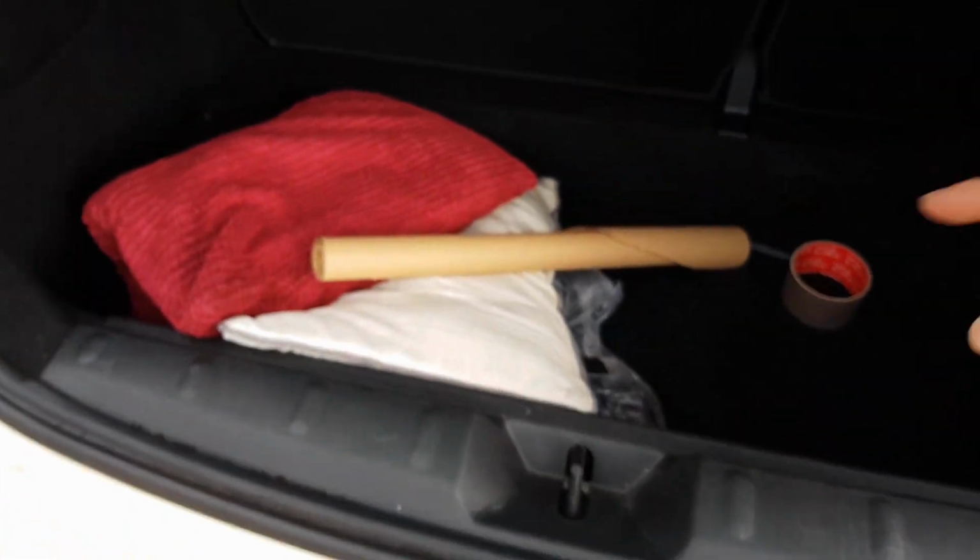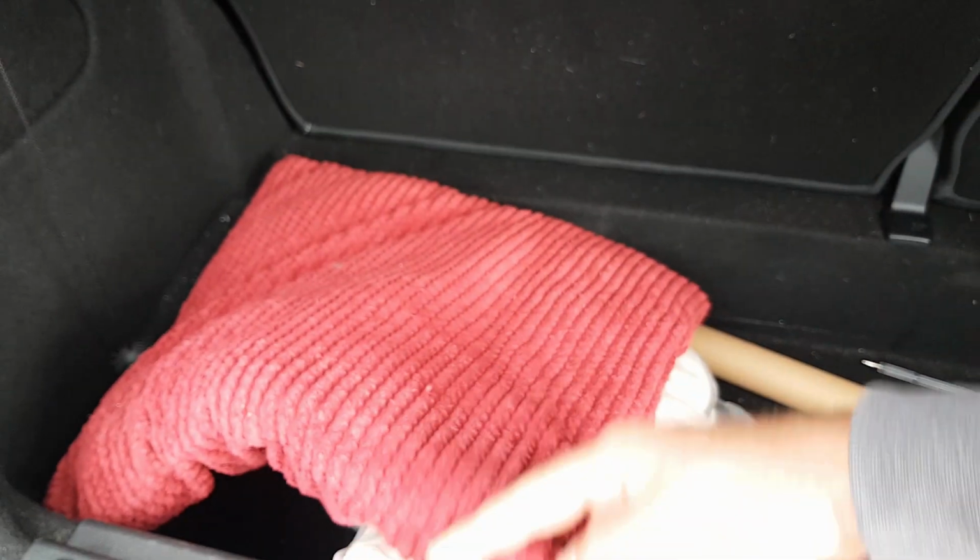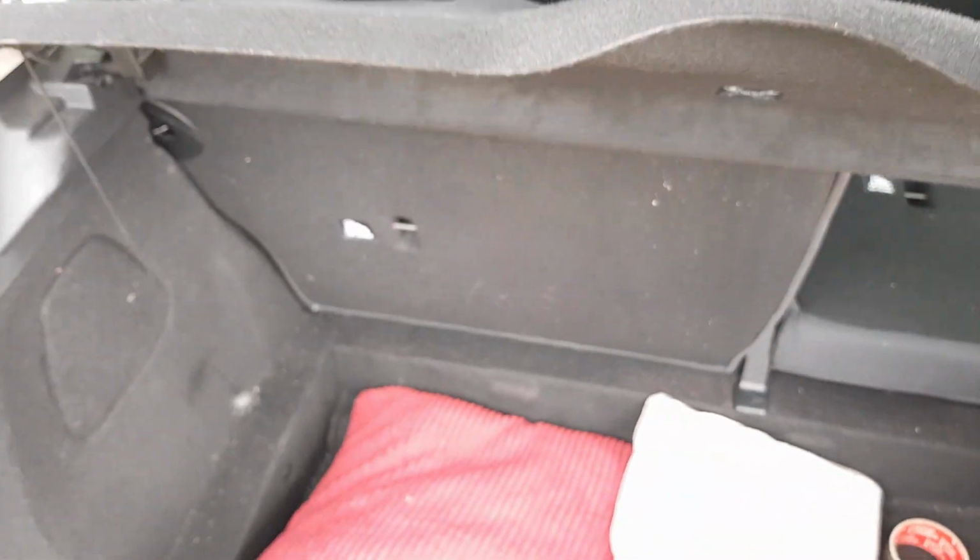So here's your boot space. Really is not that practical. That's a standard size cushion. That's the size, you know, a cushion on your chair at home. Look at that. Not much space in there at all. You would fit 3 or 4 bags, but these all fold down nicely. So does this one. This bit can be removed.